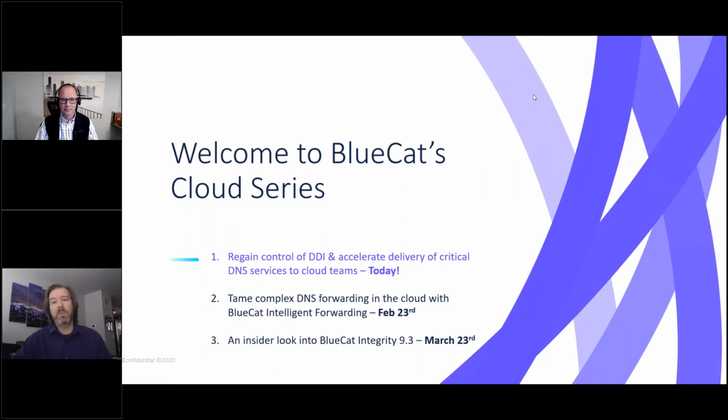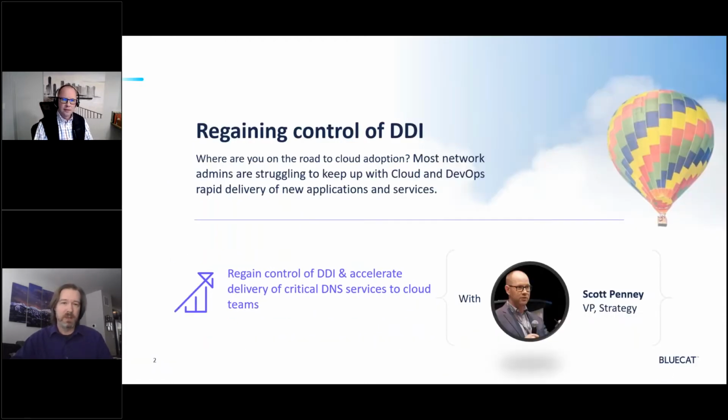And then we hope that you join us again on March 23rd, where we will give you a sneak peek into BlueCat Integrity 9.3. Integrity is our core DDI platform. 9.3 is the next major release, so we hope to give you an insider look at that time. So again, the first in our series today is regaining control of DDI.